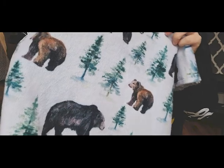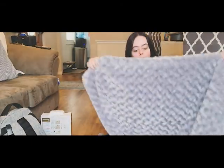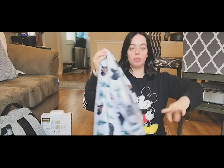I'll get a closer view of it. It has bears on it and trees. And I got this off of Etsy, and I will link the Etsy shop below. It is really, really good quality. Very good quality. And it's super soft.